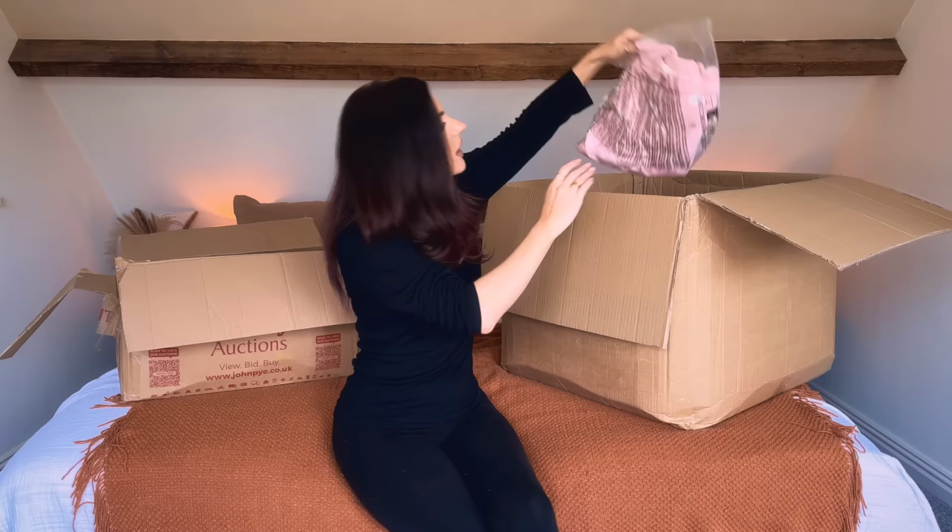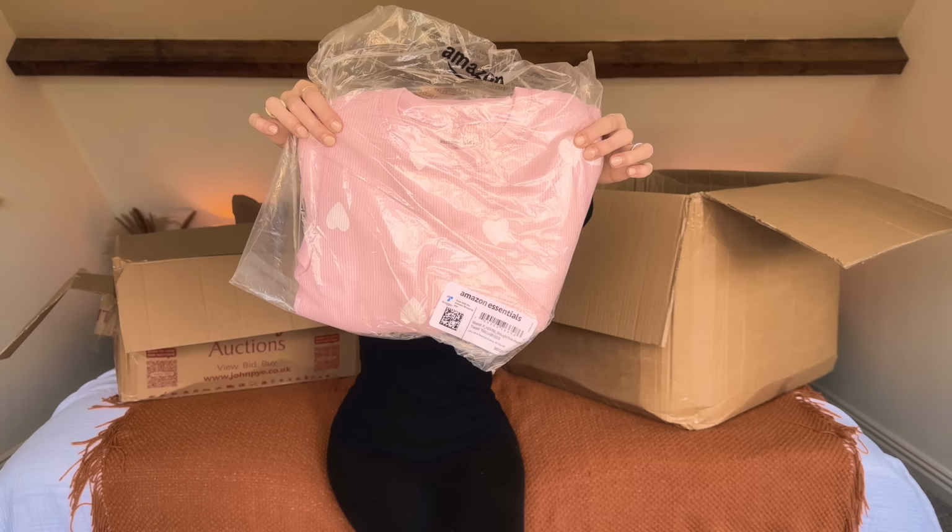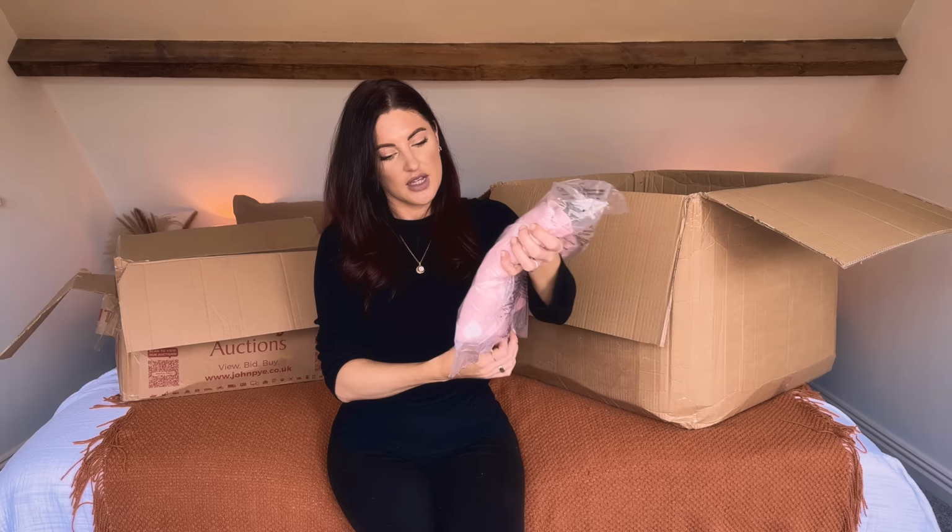Oh, I shouldn't have opened that one. Same again. Ah, is this a kid's one? Amazon Essentials, 9 years old. This thing is just a lovely, cute pajama set. I can feel that there's a pair of trousers in here as well. It's in size large, but it says on the label that's a UK 9 years old.